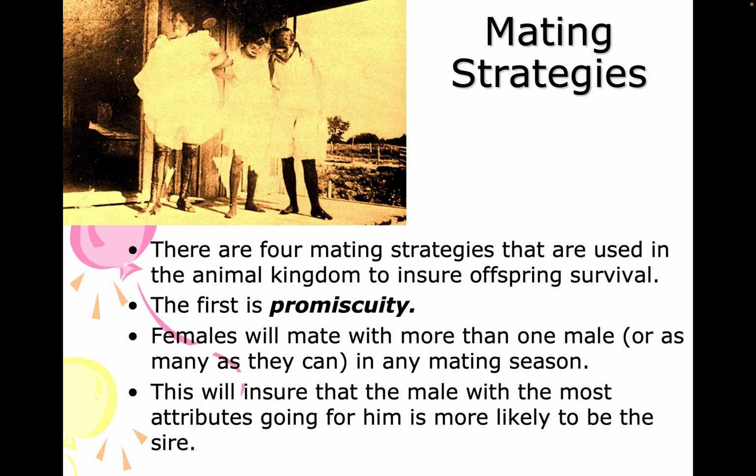There are 4 mating strategies that are used in the animal kingdom to ensure offspring survival. Yeah, I need to go and change all that around.